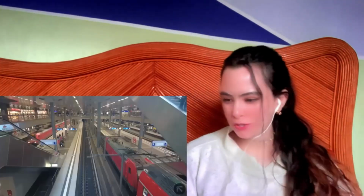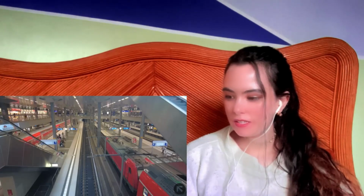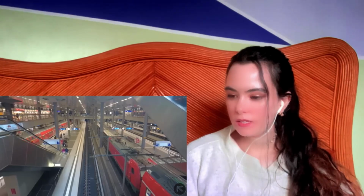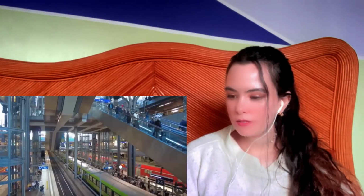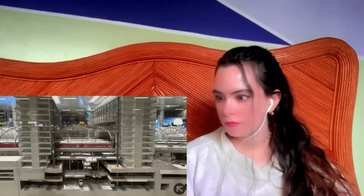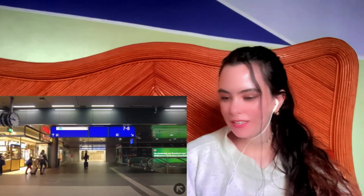Heading down to the lower level, there's still a sense of scale, but it shifts from vertical to horizontal with a long open cavern which sits around the giant island platforms connected to the north-south mainline tunnel. One really cool thing is that this station acknowledges how awesome it is, and there is a model of the station in the station, which probably also has its own mini model of the station. It's a miniature!